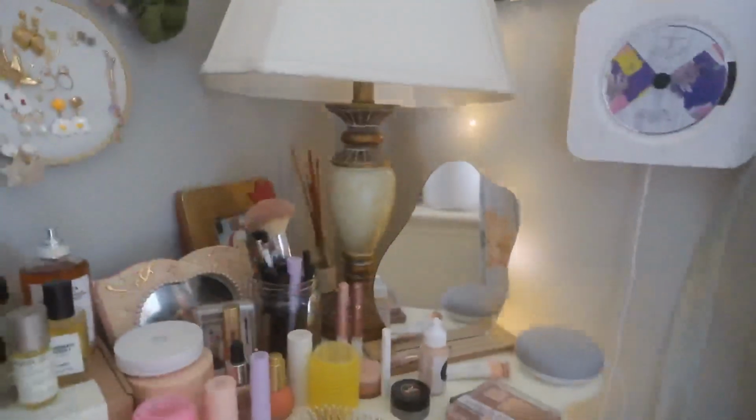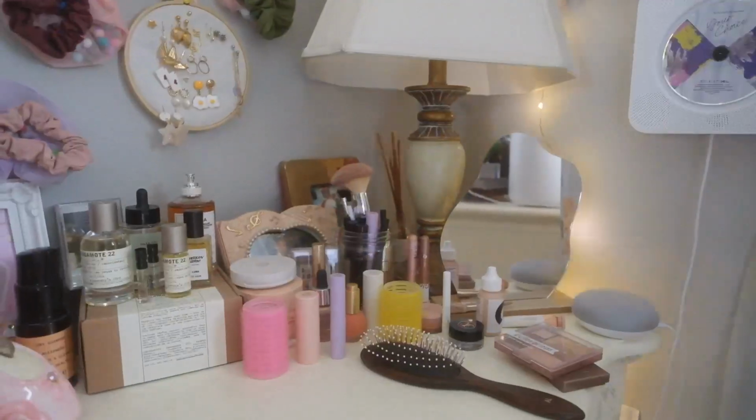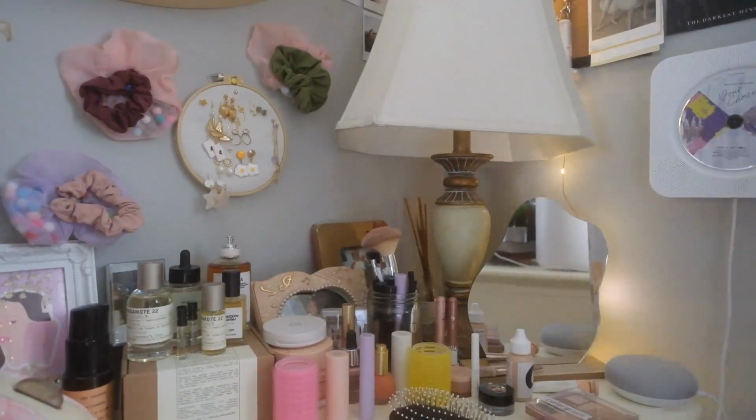In the corner, I have the makeup stuff that I use on the daily, as well as some baby photos in the back. My Google Home is also here, and I have another mirror just for aesthetic reasons. I don't really use this mirror because I have another mirror on top, but yeah.